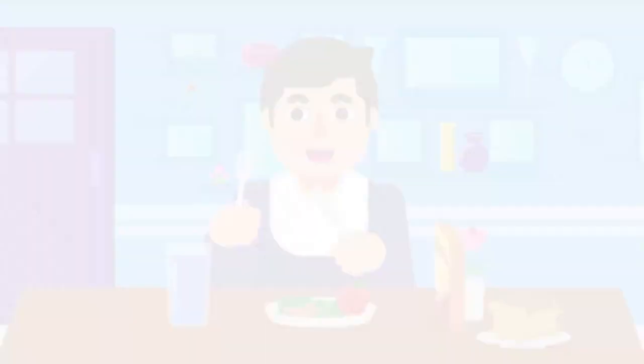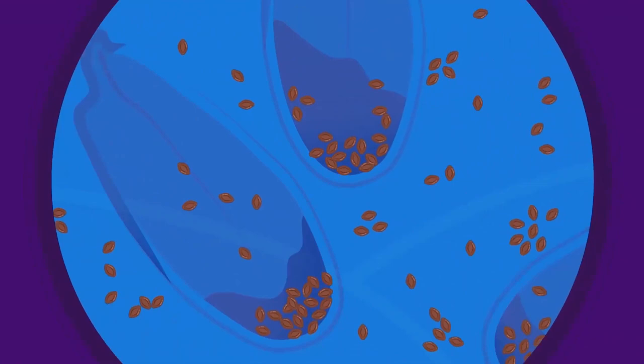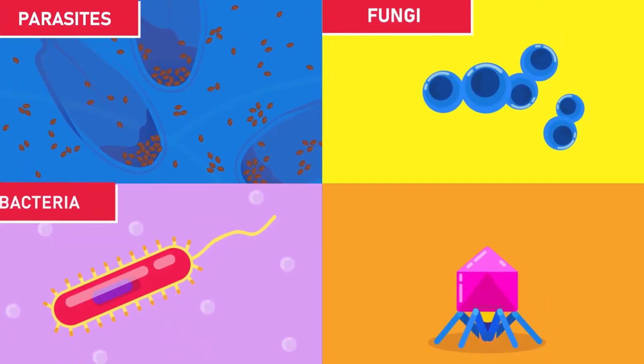Difference between prokaryotes and eukaryotes. Previously, all living organisms were classified into plant and animal kingdom. But it has long been proven that living organisms are far more complex. A common example of it is the existence of microorganisms like parasites, fungi, bacteria, and even viruses that are very different from plants and animals.